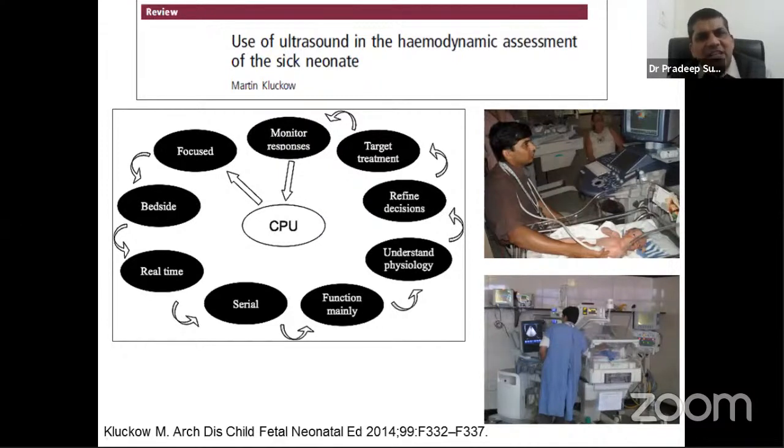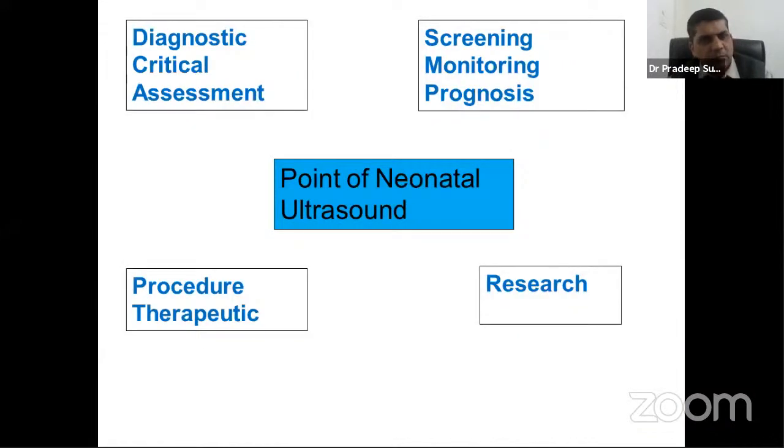All these names have been used by various societies in day-to-day practice. This is the most important thing I want to tell you: point of care ultrasound is for diagnostic purposes. At the time of critical assessment, when the baby suddenly collapses or deteriorates, you get immediate help. It is for screening, it is for monitoring, and you can also prognosticate the baby's condition in some conditions. Definitely point of care ultrasound has taken care of procedures and therapeutic tapping also.